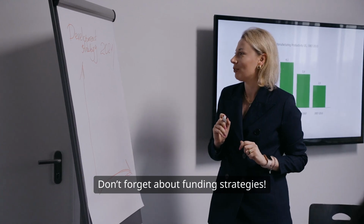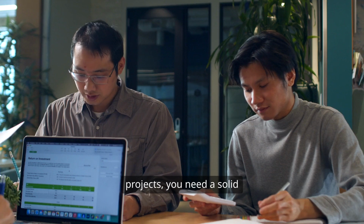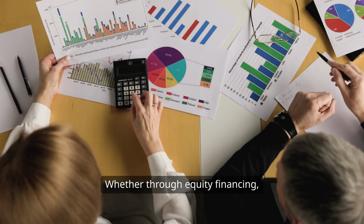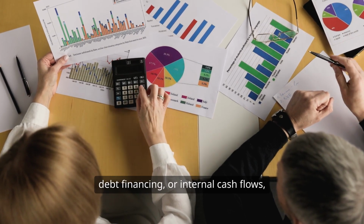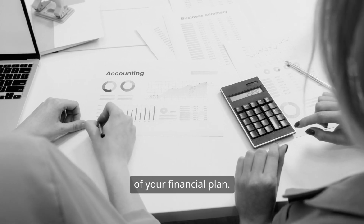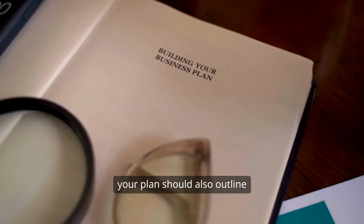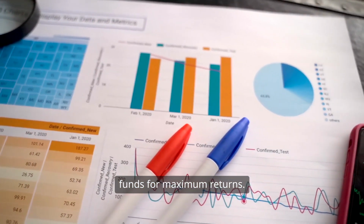Don't forget about funding strategies. If you're looking to expand or invest in new projects, you need a solid plan for acquiring capital. Whether through equity financing, debt financing, or internal cash flows, this is a critical component of your financial plan. And speaking of investments, your plan should also outline where you'll allocate surplus funds for maximum returns.